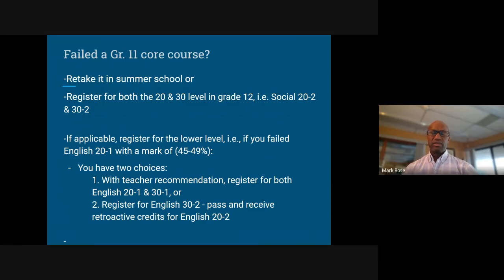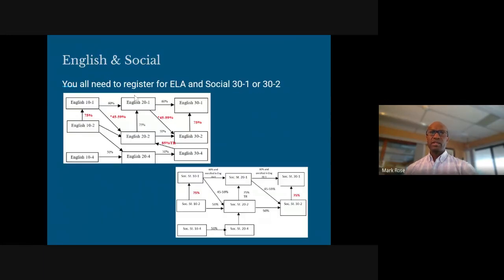If that is the case, you'll have two choices. With teacher recommendation, you can register for both the 20-1 course and the 30-1 course for next year, or register for 30-2. Once you've passed that 30-2 level, you will receive retroactive credits for 20-2. We're providing you some flow charts and some examples if you need to, for example, register for English or social at the 30-1, 30-2 level.